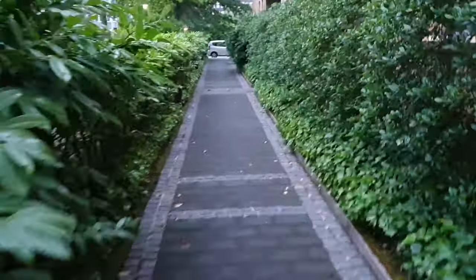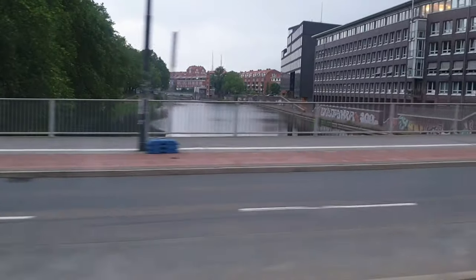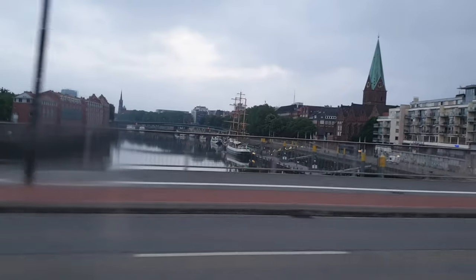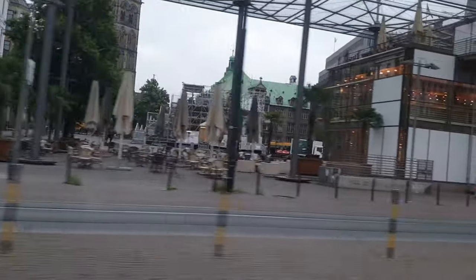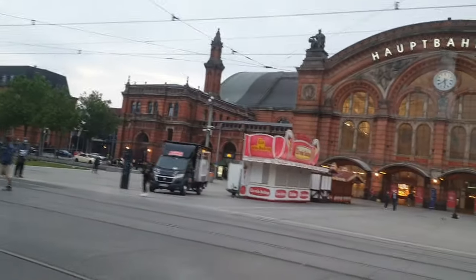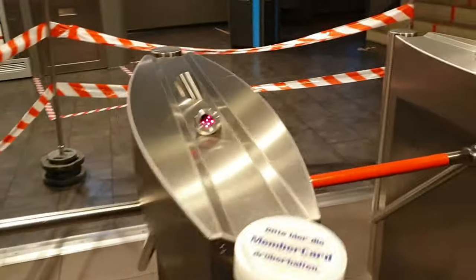So I love starting my days going at the gym. So here are some views of Bremen on the way. So I love starting my days here at the gym, so let's get to it.